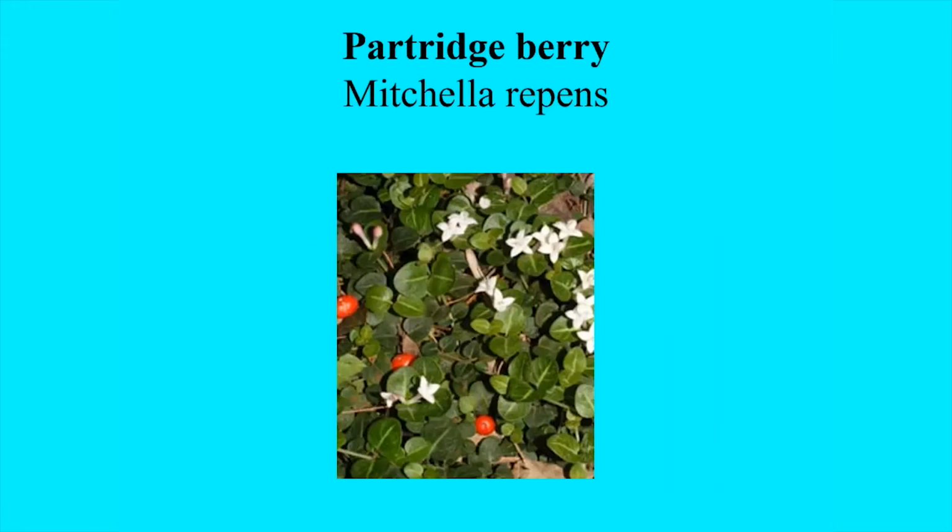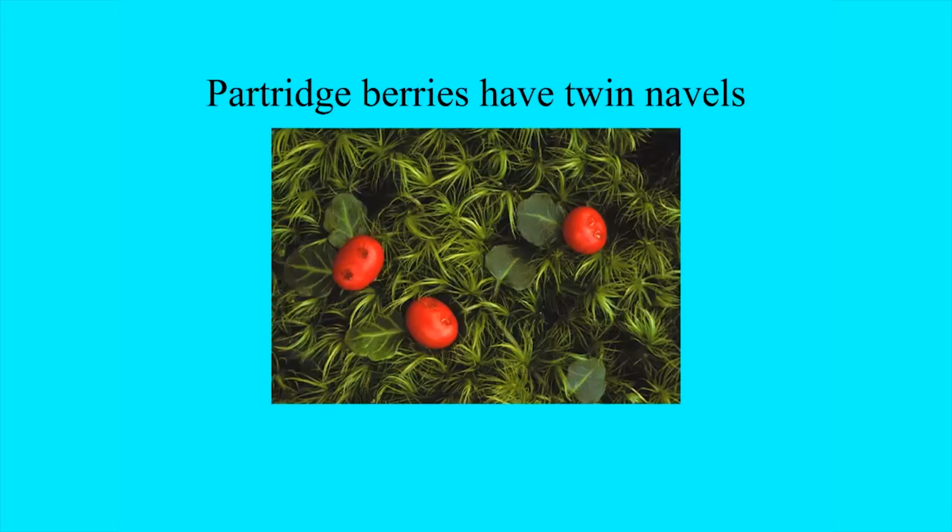This is one of my favorite plants because it's so strange. Partridge berry blooms in pairs. See a pair of buds here, two blossoms here, two blossoms there, four blossoms there, two there. To produce fruit, both blossoms have to pollinate. And then each blossom will produce a little berry. And then those two berries merge. I don't know what the advantage is of that.